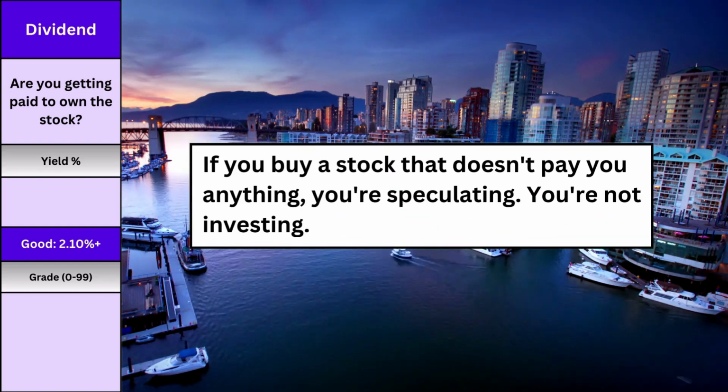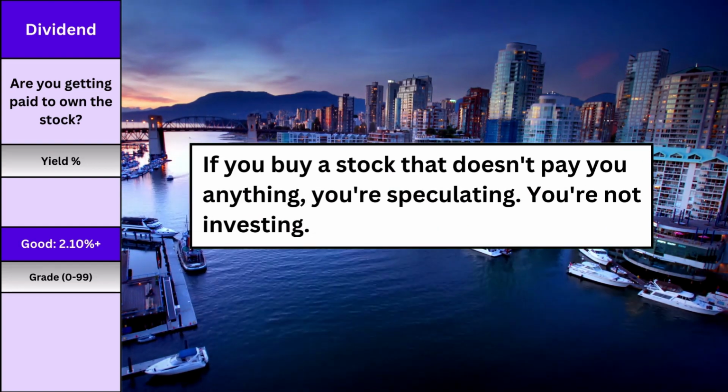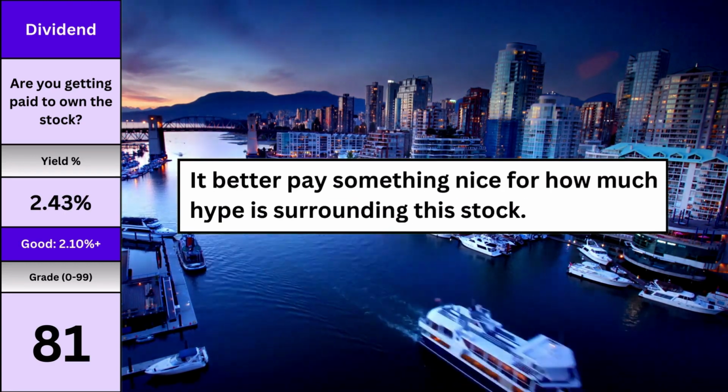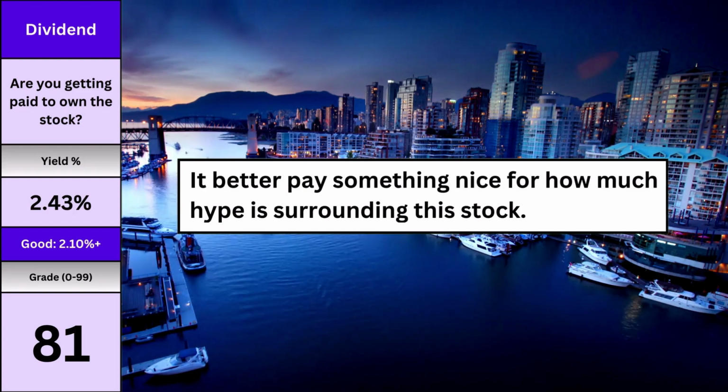Dividend should be an obvious metric and something a lot of people ignore. I'm going to put it out there. If you buy a stock that doesn't pay you anything, you're speculating. You're not investing. Barrick has a good dividend yield at 2.43%. It better pay something nice for how much hype is surrounding this stock.